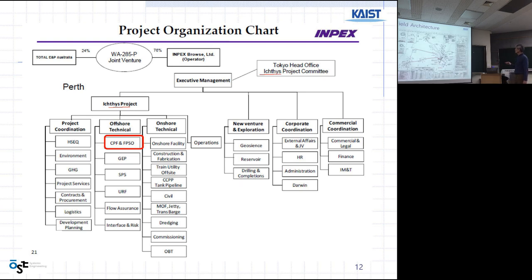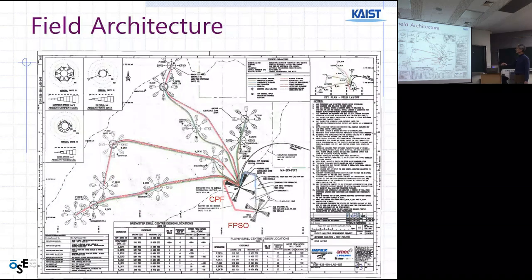And the field architecture, this is a typical drawing. This drawing is produced by Inpex and also another company called JP Kenny, a well-known global engineering company. And it has the drawing number, who drew it, and other markings. And this shows the CPF is located here, the FPS is located here, and the pipelines, the main pipeline goes into wells, and then manifold and pipelines.